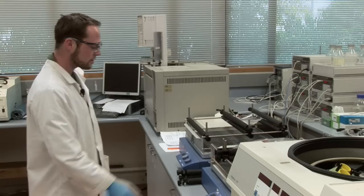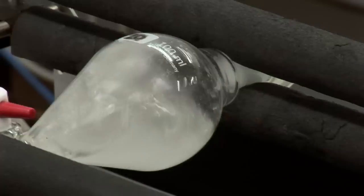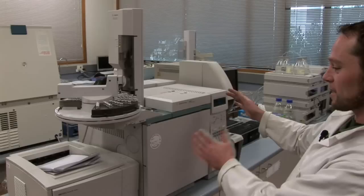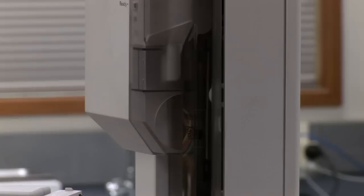We remove it from the shaker, and then we basically go through a series of clean-up steps. And finally, we end up with a sample vial, which goes to the GC, and it's ready to be run. This is a gas chromatograph. Essentially, it's a fancy oven with a column in it, which will allow the separation of different compounds. Then we can determine how much of a given compound is in that sample, with respect to a standard.